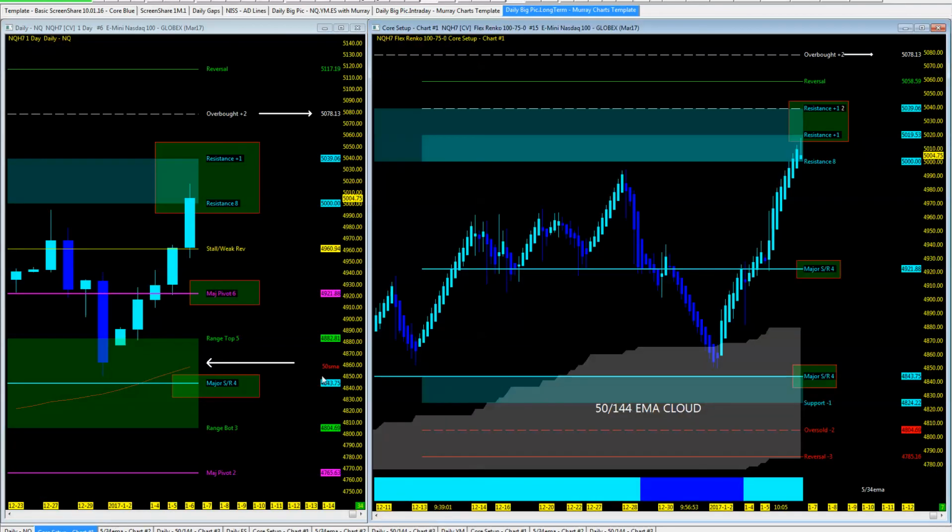And the daily NQ, again, upside, looking at the breakout of 5039. I'd be looking at 5078. And to the downside, 4921 if we break below that 5K.